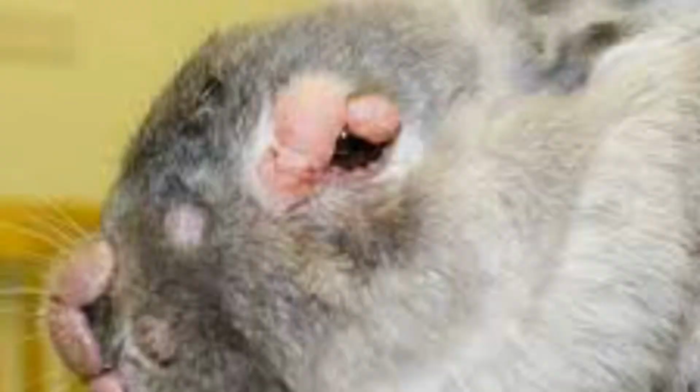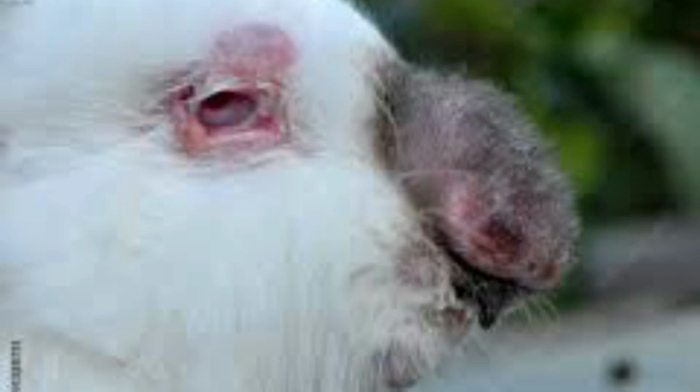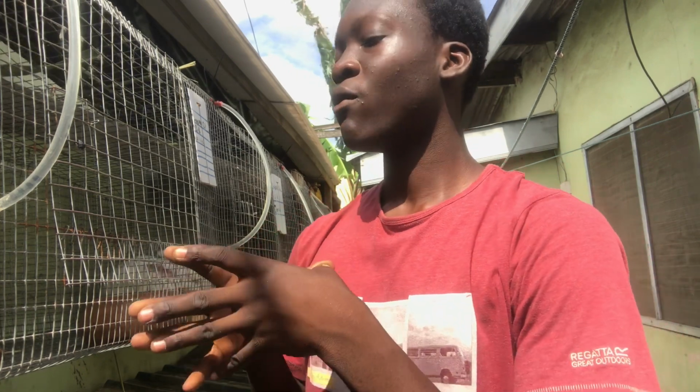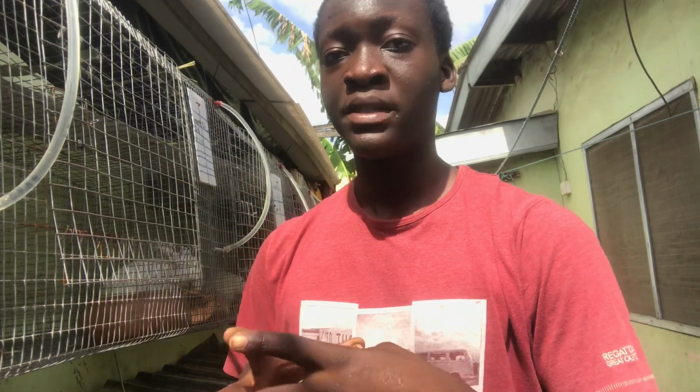Number 13 is myxomatosis. Myxomatosis is caused by a virus and is extremely contagious. Biting and stinging insects such as mosquitoes and fleas are the vectors. Myxomatosis can be prevented by cleaning cages. Once you clean your cages very well and also control insects that attack your rabbits, then you have a higher chance of keeping myxomatosis off your rabbit farm.